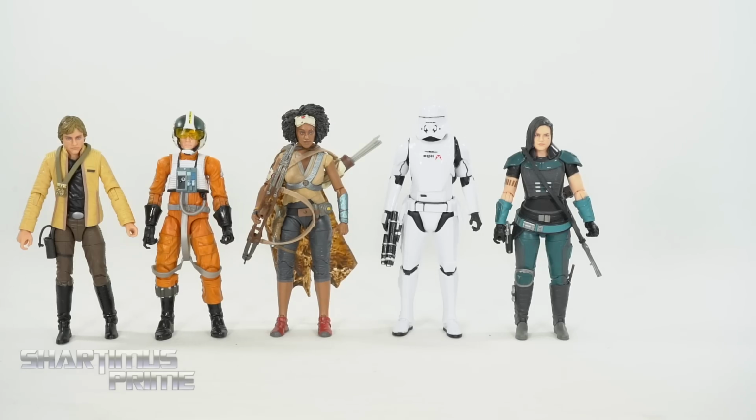Now to measure out these 5 figures, you can see that Cara Dune is standing just a little above the 6-inch mark. I think she is the shortest one. It could be Wedge right over here, standing actually closer to like the 5.5-inch mark, right? So yeah, Wedge is the shortest one. And then I think Lana right over here, or Jannah, is standing at about 6 inches.